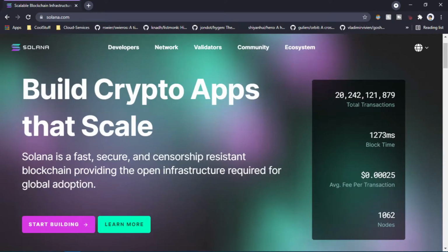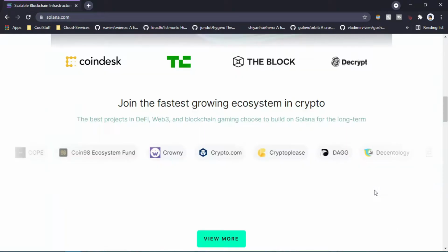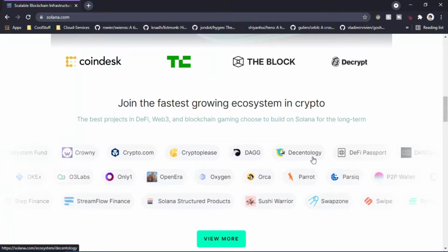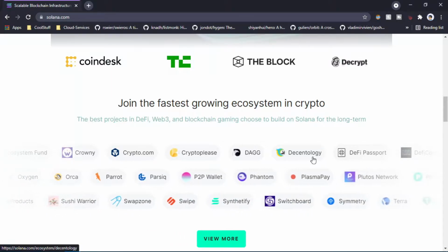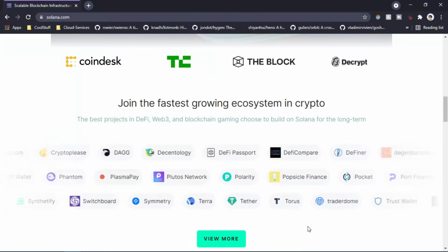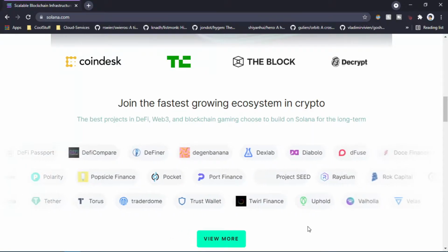You can see some of the stats like total transactions, 1273 milliseconds of block time, average fee per transaction, and there are currently 1062 nodes in their whole network. Okay, let's scroll down. As you can see, join the fastest growing ecosystem in crypto. Some of the best projects in DeFi, Web3 and blockchain gaming choose to build on Solana for the long term. Some very popular applications such as crypto.com, CryptoPlease, DAGG, Symmetry, Terra, Tether are all building on this Solana infrastructure.